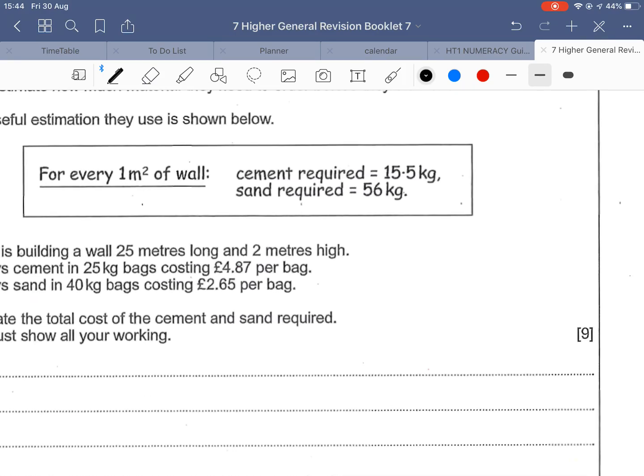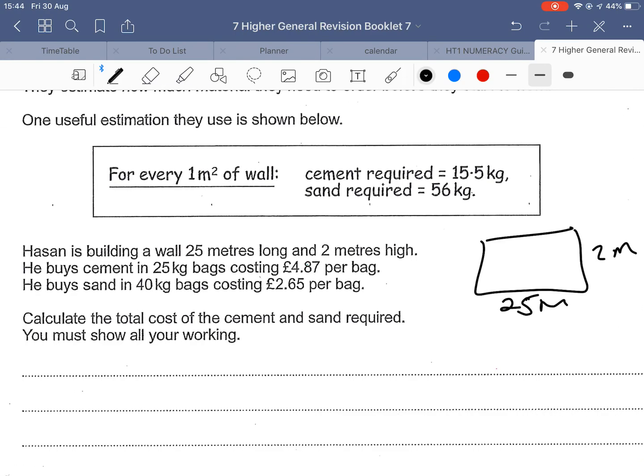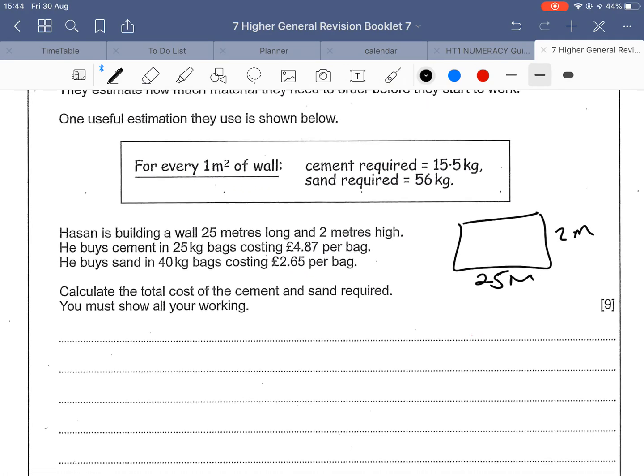So it goes 25 metres long and 2 metres high. You buy cement in 25 kilogram bags costing £4.87 per bag, and you buy sand in 40 kilogram bags costing £2.65 per bag. Calculate the cost of the cement and sand required. You must show all your work. Is this an OCW? No.